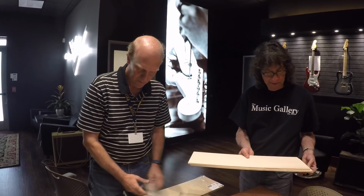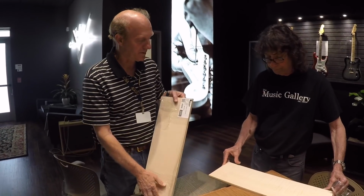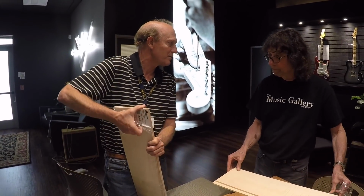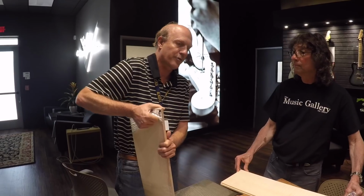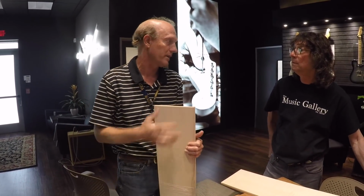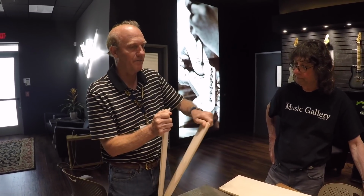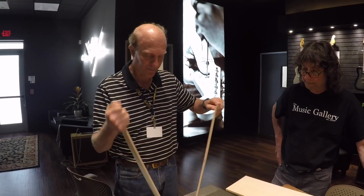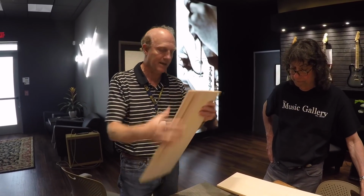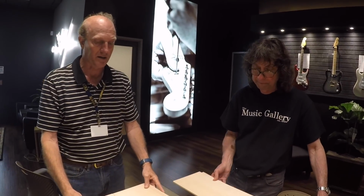Yep. And they have the same issues in Europe with ash that we do here. There's a small bug that is slowly killing off ash in both the U.S. and Europe. So eventually, ash will be almost impossible to get, or so expensive. Yeah, it'll only be stuff that was cut a long time ago, like you would get Brazilian or something like that. So for myself, I love to get ash body guitars knowing that it's a finite sort of resource.